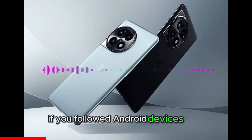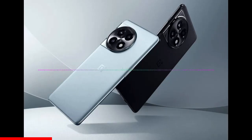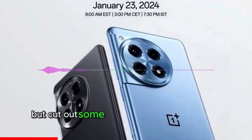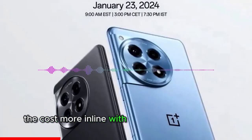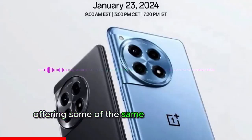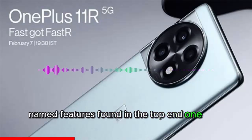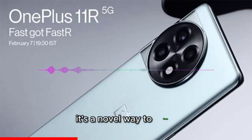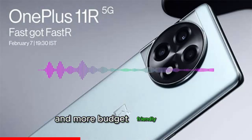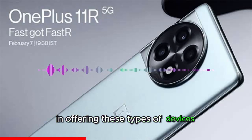If you followed Android devices at all, then you're probably at least somewhat familiar with Google's Pixel A series smartphones. These devices build off the new tech seen in the tech giant's flagship devices, but cut out some features and things to help keep the cost more in line with budget-friendly devices. The OnePlus R series is exactly the same, offering some of the same features that the mainline OnePlus flagships offer, but at a lower price because it uses older hardware or is missing some of the big-named features found in the top-end OnePlus phones. It's a novel way to close the distance found between flagship and more budget-friendly devices, and both Google and OnePlus seem to have found a lot of success in offering these types of devices.